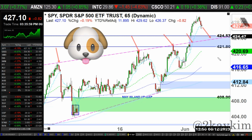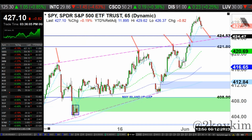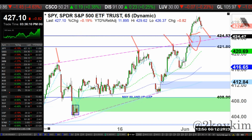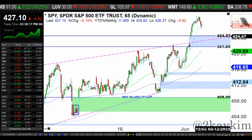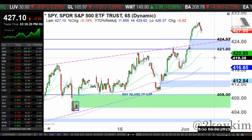So this is a level that bulls want to protect, right? This gap is the gap that bulls want to protect. I mean, if some of it gets filled, I think it's still bullish. Bulls just want to make sure that not the entirety of this up gap is filled. As long as they do that, I think there's a good chance that bulls can keep the momentum there. Let's check out that oscillator.